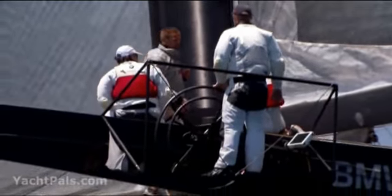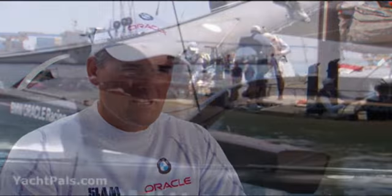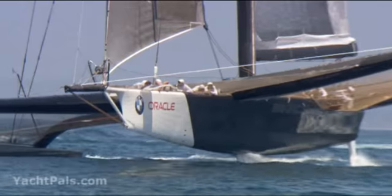I would never have seen anything like this before. You know, these two giant multi-hulls, very, very high performance, probably the fastest, well, not probably, the fastest boats in the world going at it with each other. It's going to be an incredible event.